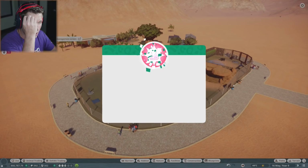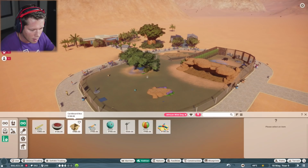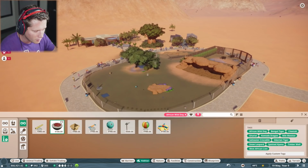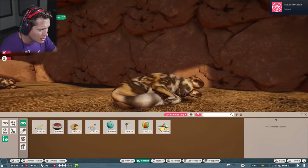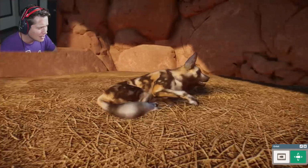Uh-oh, this might be the last research we need for enrichment for the wild dogs. Let me check our habitat here. Blood scent marker enrichment, or we've got a rotation line feeder. I feel like the blood scent marker sounds pretty cool. So I'm going to put this over here, and we just got an achievement for enriched. Look at all these sleeping little doggos. Oh my God, stop it. He's waking up. Oh, that is so cute.